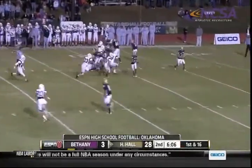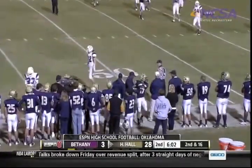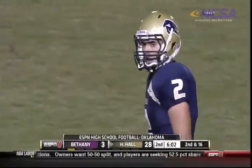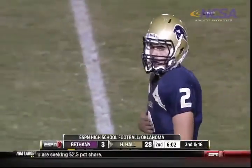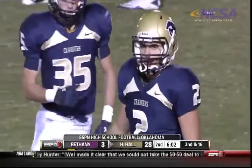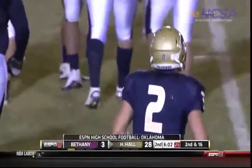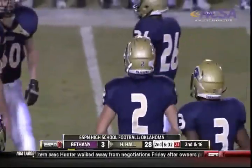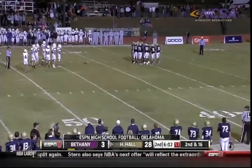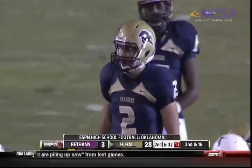Shepard in motion on 1st and 16. Shabour, play action. And he overthrows his intended receiver, number 17, Shaden Shockley. 6:02 to go here in the first half, 28-3. Heritage Hall leading Bethany. Heritage Hall 7-0 on the season. Bethany is 6-1. Shabour 6 for 8, 201 yards, 3 touchdowns. That option pitch for another one. And that option pitch was truly beautiful.